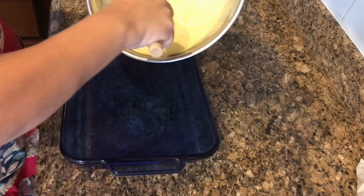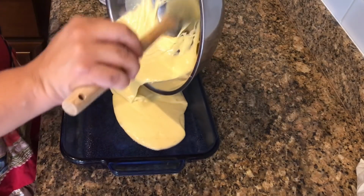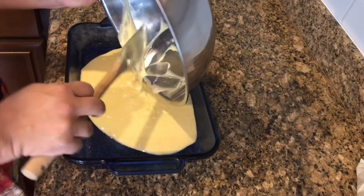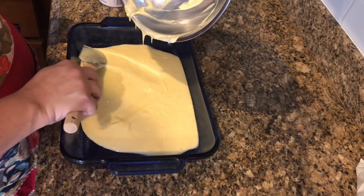So we're going to put this batter in the bottom of the pan, and we're going to top it with peach pie filling. Oh yes, this is going to be delicious. And I can't wait. So we're going to spread this out.